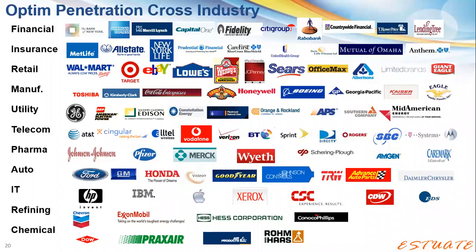As you see here, many customers are getting extreme service from S2A. These customers are getting benefit from the Optim solution, across different domains like financial, insurance, telecom, chemical industry, etc.